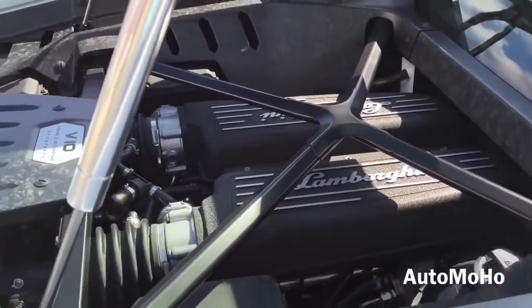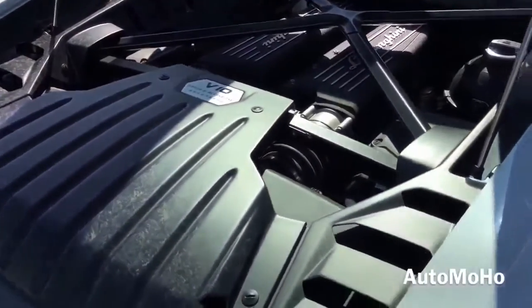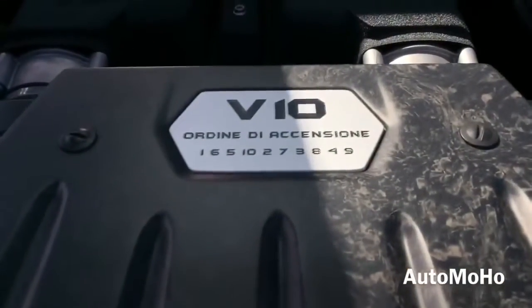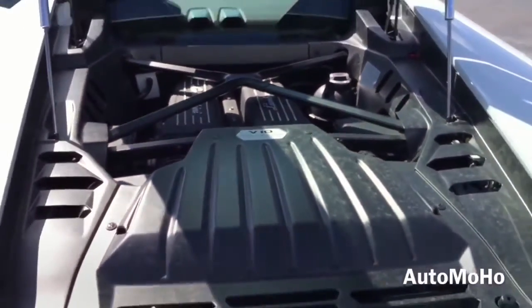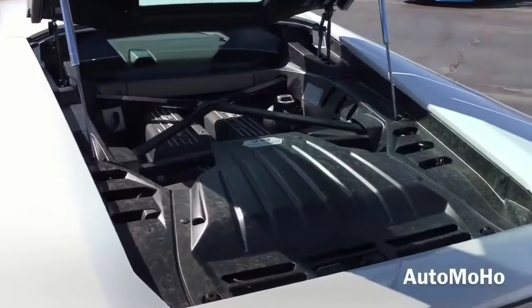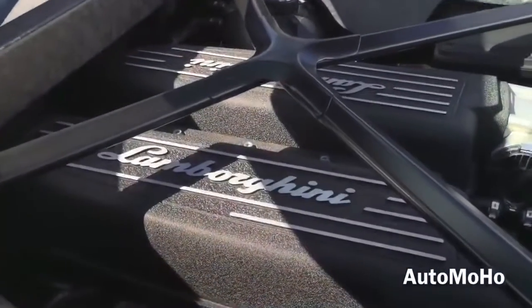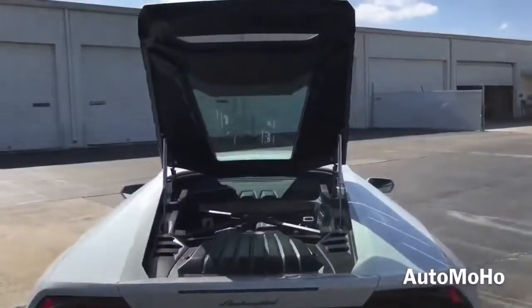electronically controlled all-wheel drive, pushing out 602 horsepower and 413 pound-feet of torque, can hit from 0 to 60 in a fast 3.2 seconds and hit the quarter mile time in only 9.9 seconds. Top speed is electronically limited at 202 mph in the US. EPA estimated fuel economy is rated at 14 city, 20 highway, and 16 combined.